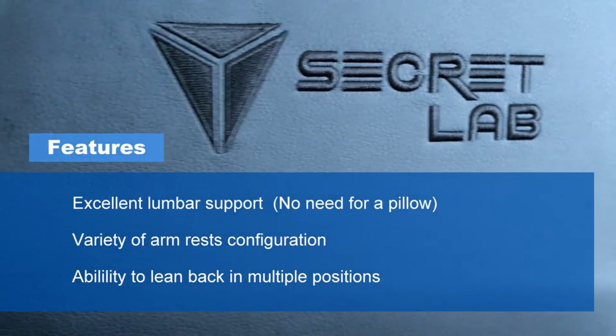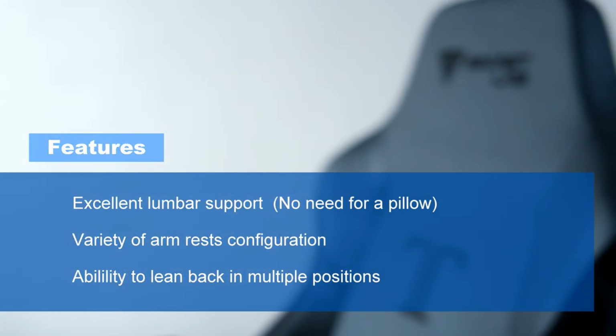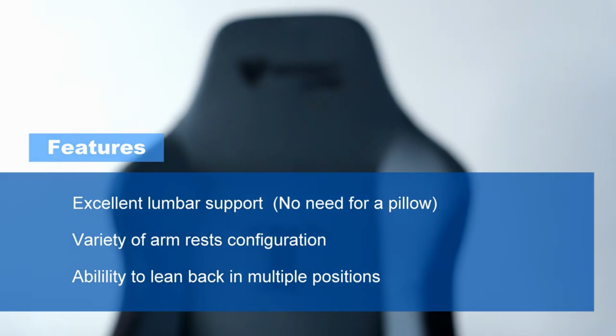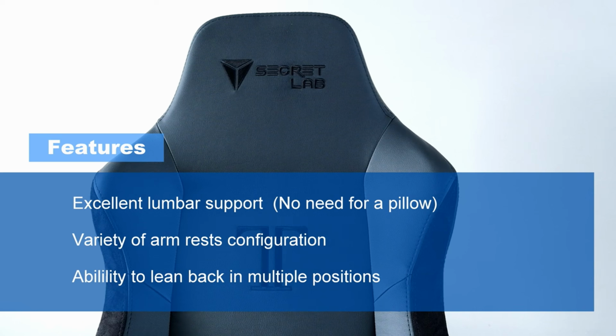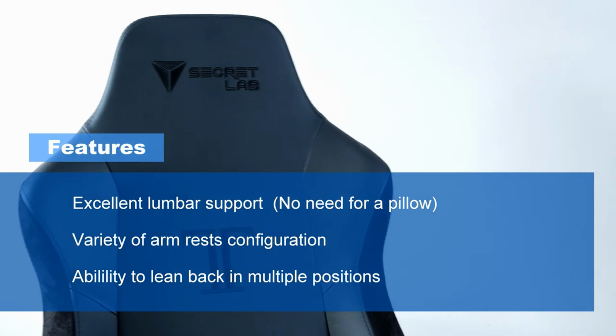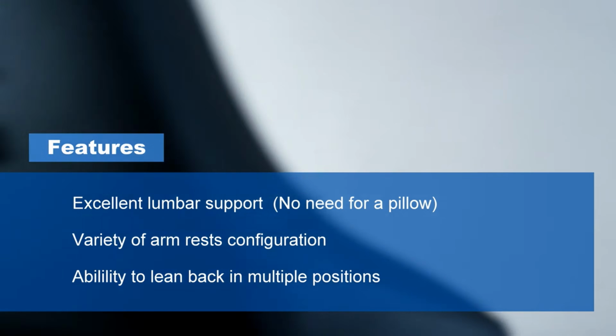So again, just to kind of recap, the features are excellent lumbar support, a variety of armrest configurations depending on size and desk, and the ability to lean back in multiple positions. And the most important thing is the seat cushion itself is a little bit firm, but after a while, your butt kind of has a groove in it, and this is a very, very comfortable chair even after 2 years.